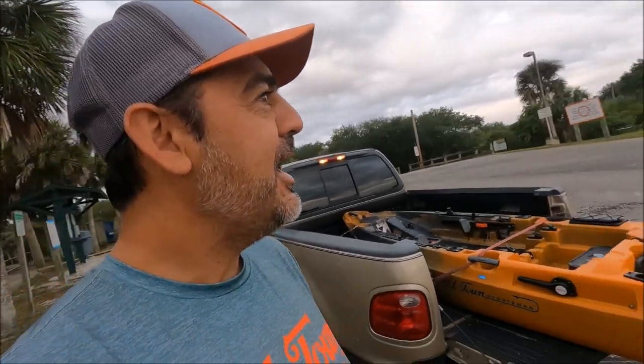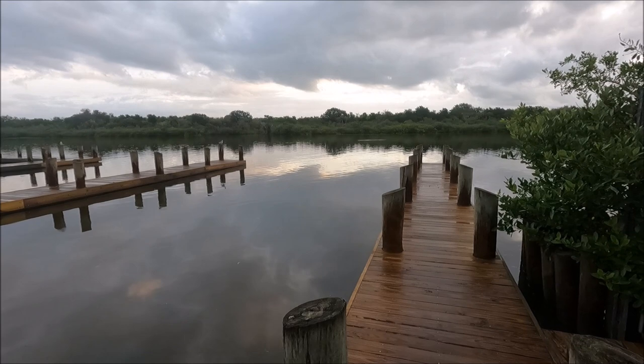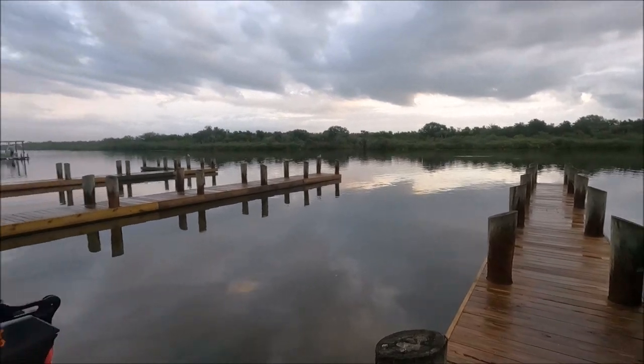But today, we're gonna hunt some snook with live mullet. Got some live mullet last night from the Cocoa Beach area. And of course, we have some live fiddler crabs. We wanna try to get our keeper sheepshead. Once the temperature goes down, I know the big boys are on there, so we're gonna try to catch some. Let's see how it goes.